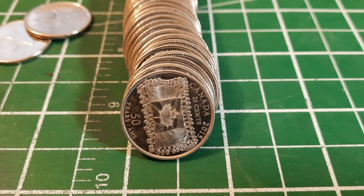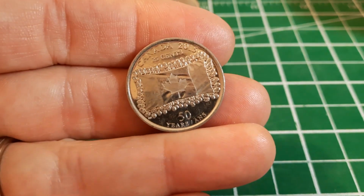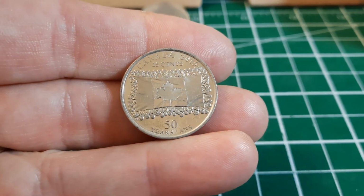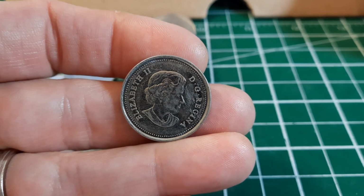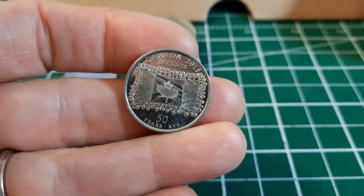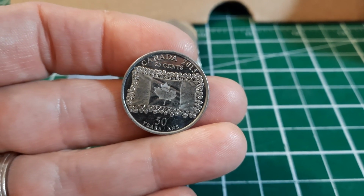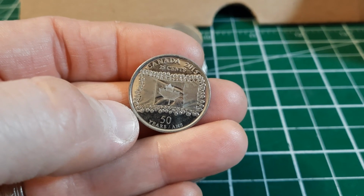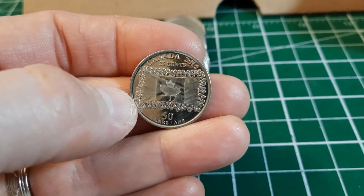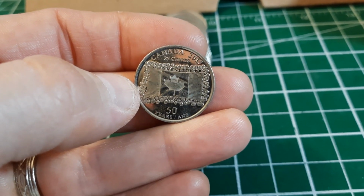Check out this beauty, the 2015 Canada flag. That is an awesome find. Looks to be in beautiful condition. We'll flip it over. It's been a little bit circulated, got some scratches on it, but still, that is one you don't find very often. And we can also get this one colorized, where the red of the flag has been colorized, and that's one you want to find for sure. But we'll hold on to that guy for now. It's just a gorgeous, cool coin.